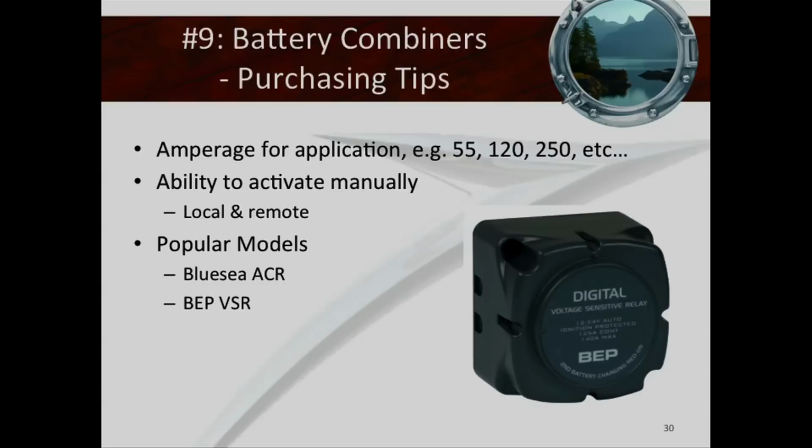Make sure you size them, they're not all sized the same. There's little compact ones, bigger ones, medium ones. There's all different models. Oh, by the way, an ACR can also be a remote battery switch. Like it can say, I want them to be in parallel now. So there's some that can be manually activated. I want my batteries to be in parallel. I want them to be auto. I never want them to be in parallel.